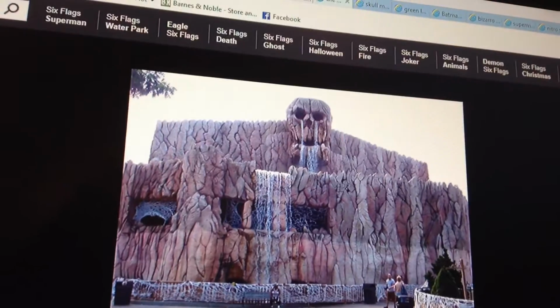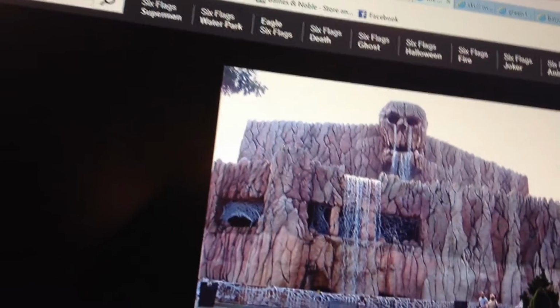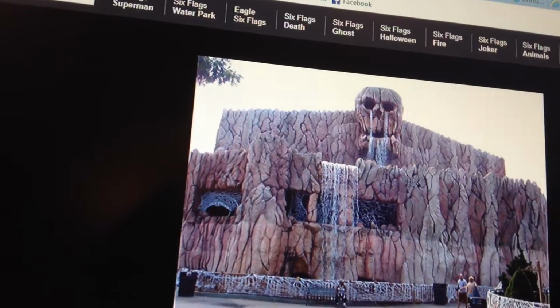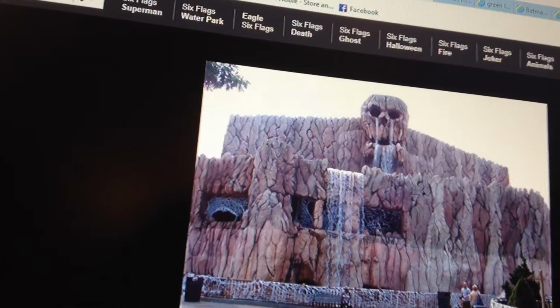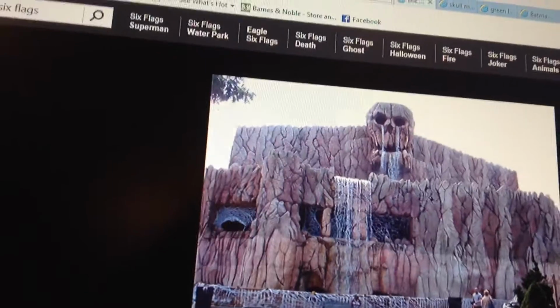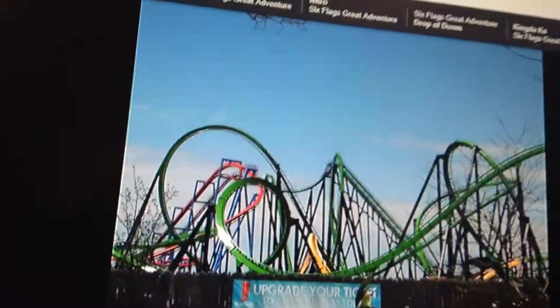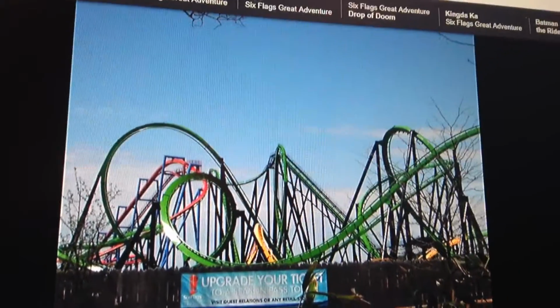Not like Toro's intense airtime, but it's good airtime. It's not intense airtime, but it's very, very good airtime for a family coaster. And I still enjoy it to this day. I mean, it's not one of the top coasters at the park, obviously, but it's a good ride for the family.